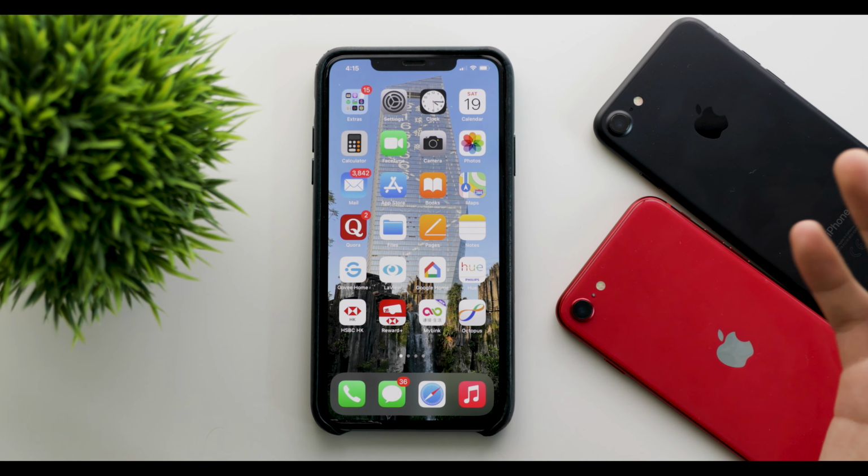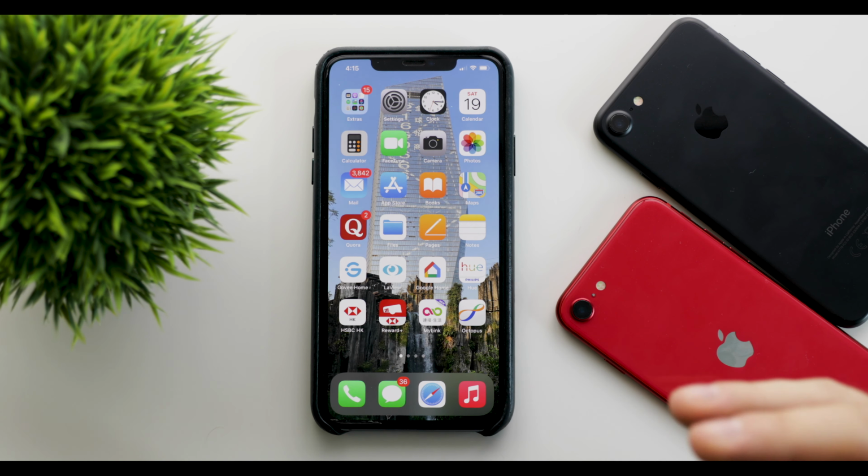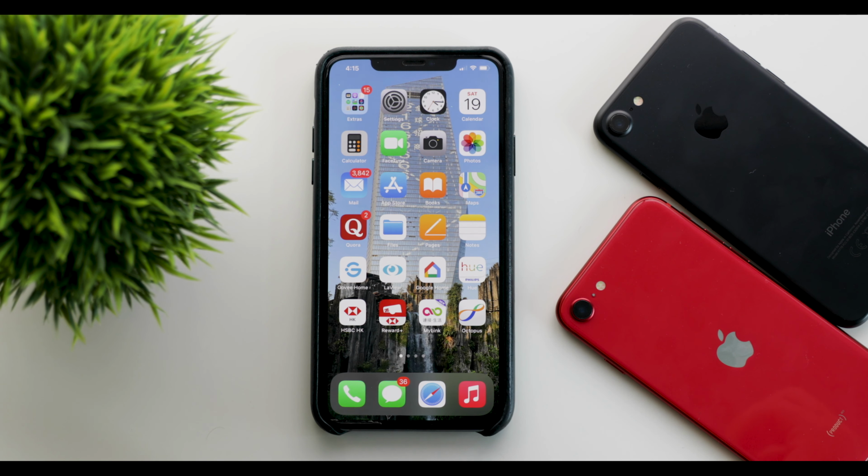Well, what do you think? If you've installed iOS 14.2 beta 1, then let me know how it's been going for you in the comments down below.